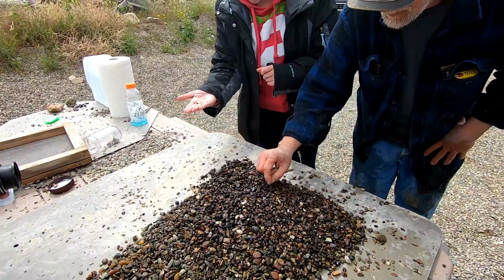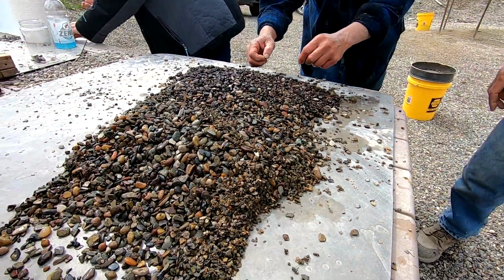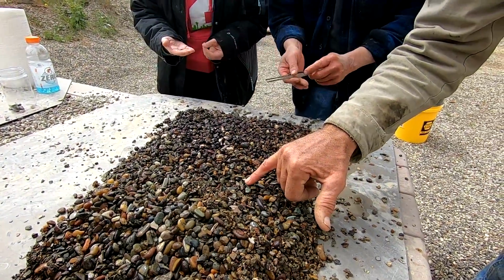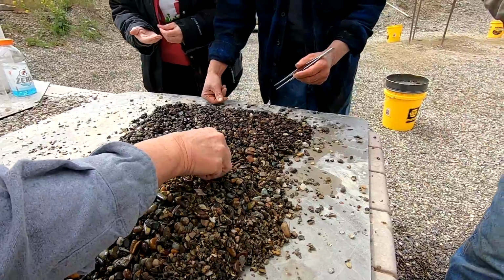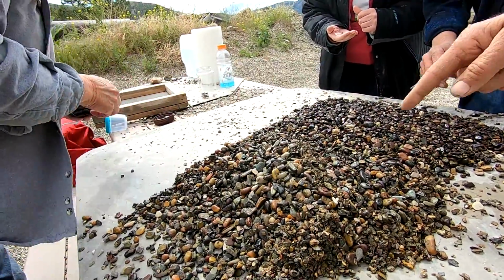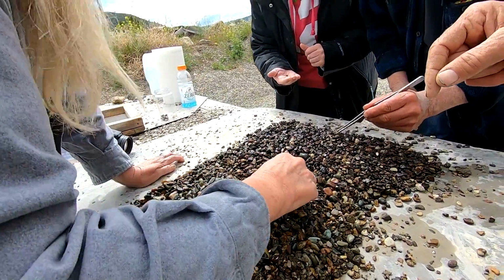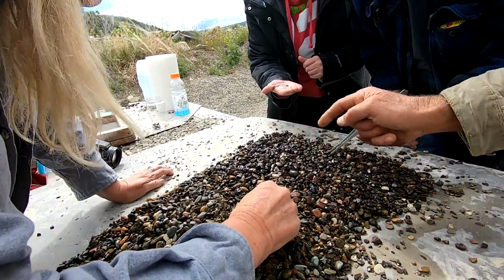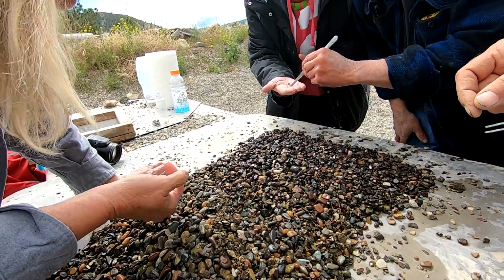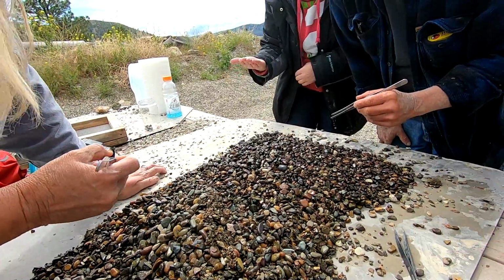Yay! I'm surprised there's so much hematite. Okay. Good. That was a good digging. All right, I'm done. I see one right there. I do too. Right there. Oh, where'd it go? Oh, it's sinking. My tweezers. Right here. There's two. Don't sink. Here. There's some more. Oh, that's a pretty one, yeah. These are pointies.